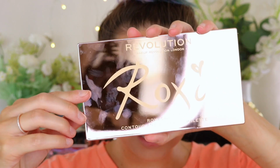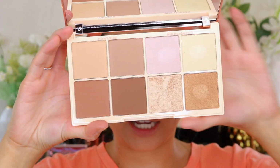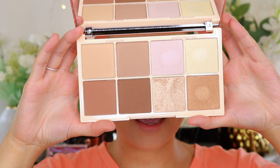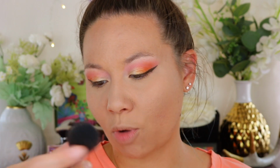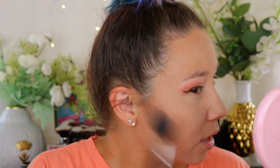I'm so excited to try this palette out from Roxxsaurus as well. This is her contour and highlight palette. I love the packaging, but it's a magnet for fingerprints. So I went ahead and swatched a couple of the shades, but I'm gonna be using this for my contour and highlight. I think I'm going to take this cooler toned bronzer for my contour. I'll be taking the Sigma Small Contour F05 brush. Oh, you can't even see that shade. Okay, I'm gonna have to go into another shade.